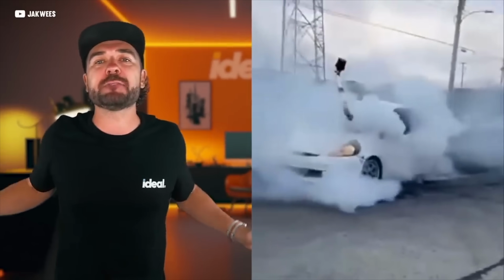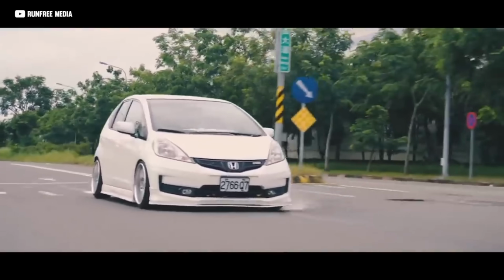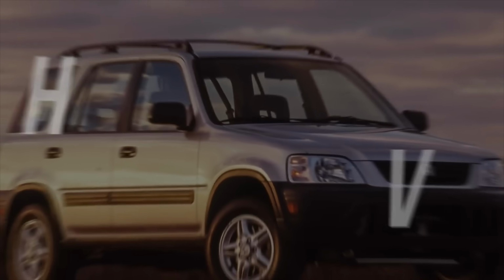You can modify them to handle better than they have any right to, and it'll carry way more junk than you need to. Plus, it has magic seats. No, really, Honda called them magic seats. It's one of those cars that will just fit right in with your lifestyle, like your ideal lifestyle, or like your best friend.